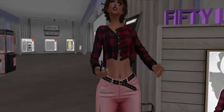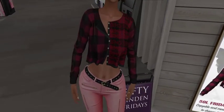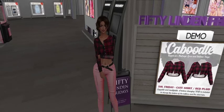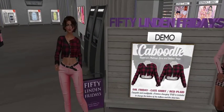It is so cute. I actually, the demo's cute. I know, I like it. This does not disappoint. Love it, love it, love it. They got some cute clothes in here.